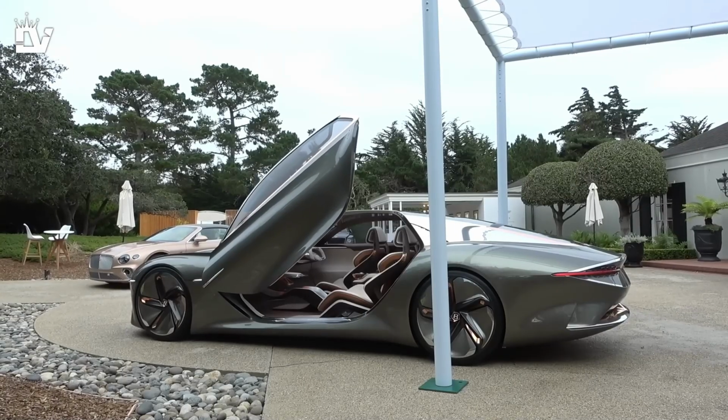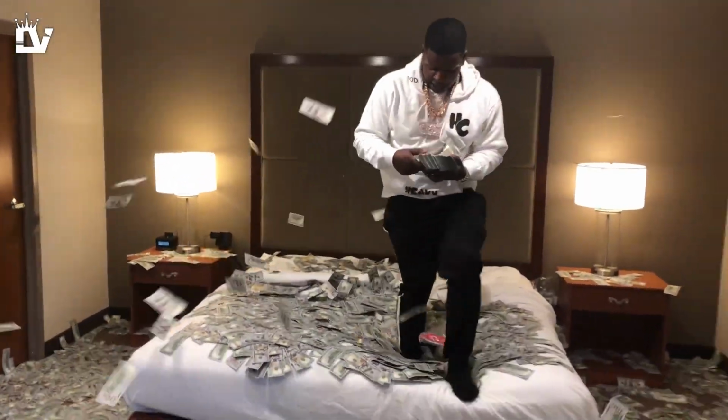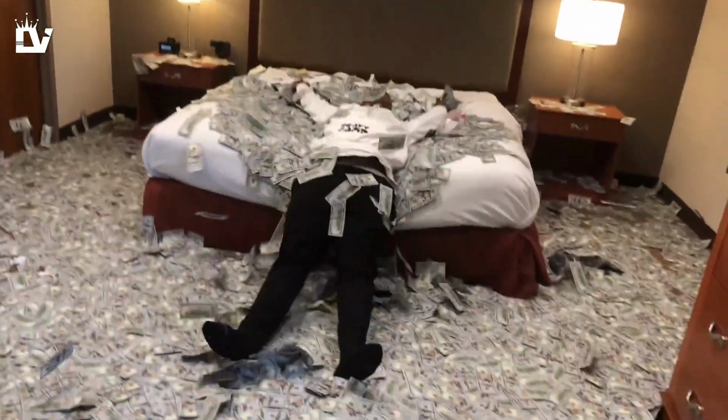But I'm not sure I want to be reminded of Skid Row while driving through the city. To be fair, that's probably the closest any billionaire wants to get to a real person.